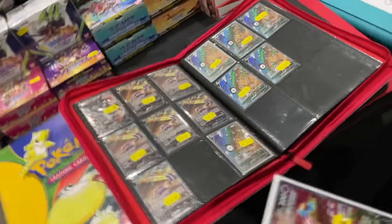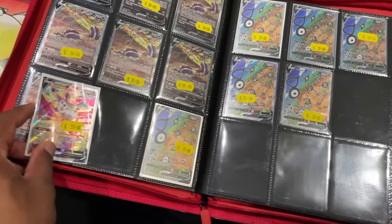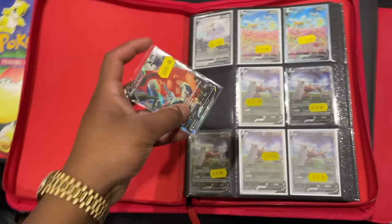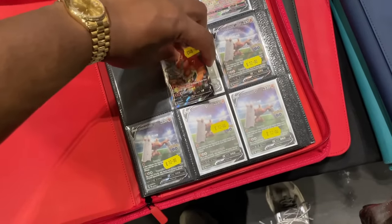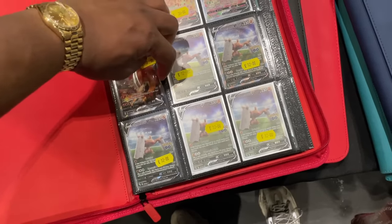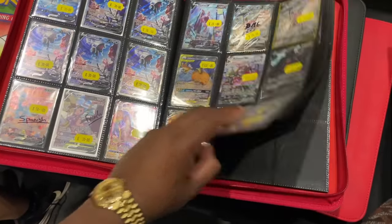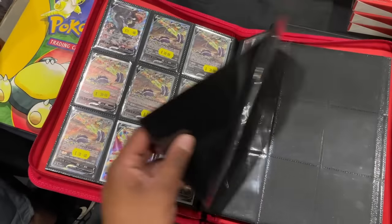Like, okay, I got 500 to spend. One VMAX alt evolution. We got the Charizard, which is going to be a good one. This one's centering, maybe. So I'm thinking, could we get two of these? But got to hold off the budget. Spent too much. Alright, so that's all the alts pretty much.